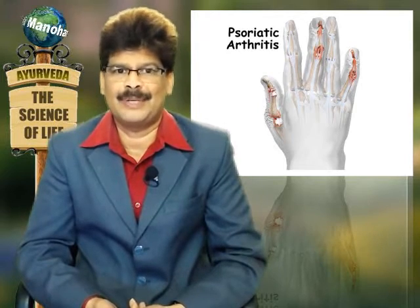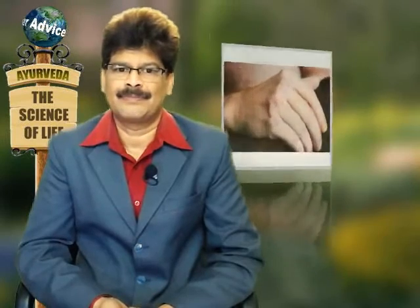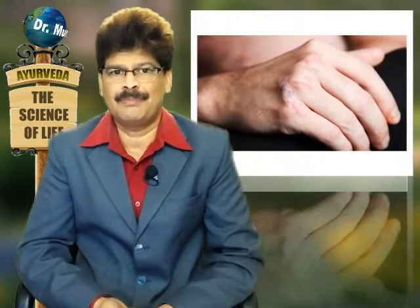But some types of tests can rule out other causes of joint pain such as rheumatoid arthritis or gout. Say for example, imaging tests, especially plain x-rays, can help pinpoint changes in the joints that occur in psoriatic arthritis but not in other arthritic conditions.